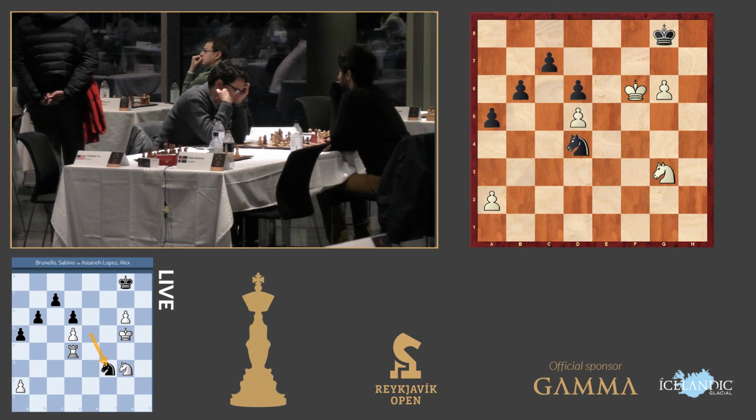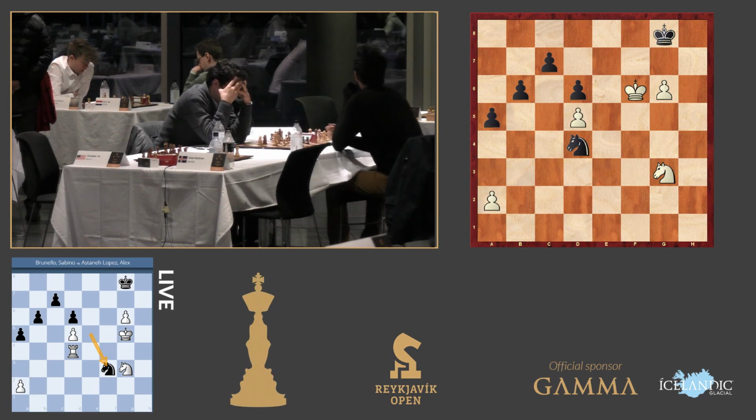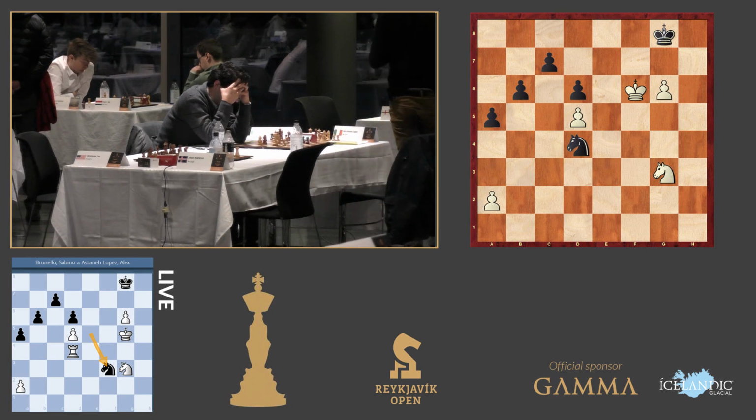And there we see the two highest boards that are still going. So in the foreground, Brunello against Estane Lopez, and in the background, Aman Hambleton against Erwin Lamy. All of them look very focused. That's a nice angle. Yeah.